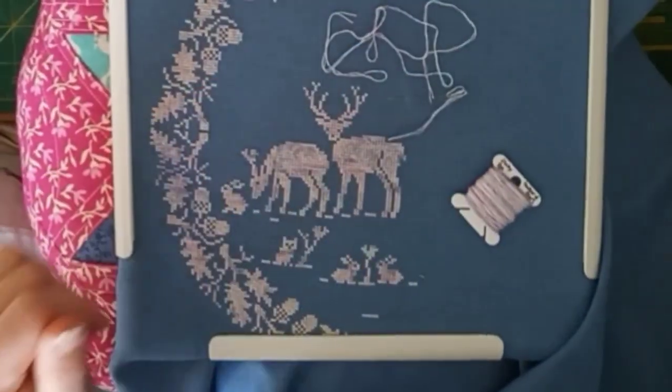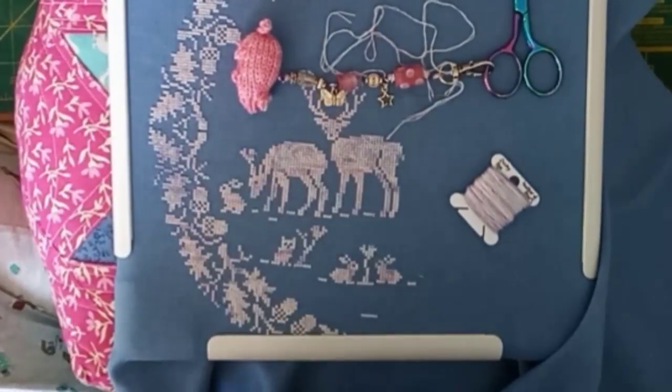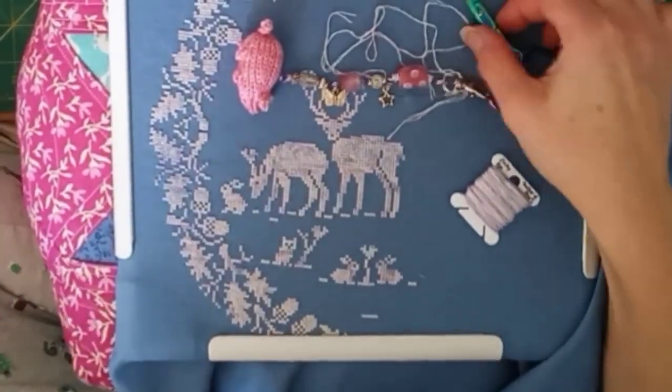Anyway, that's all for me guys. My little scissor fob, which I'm enjoying using. Didn't even know I needed one.